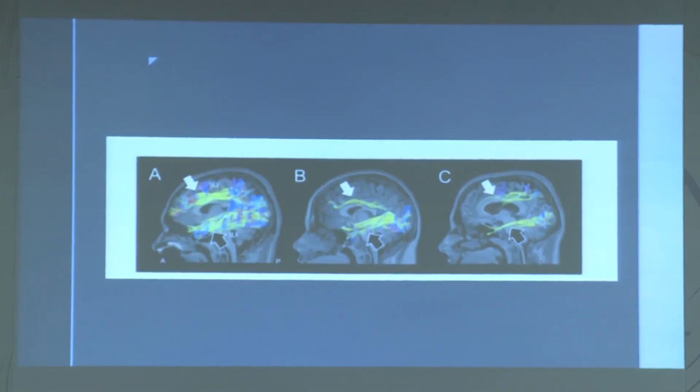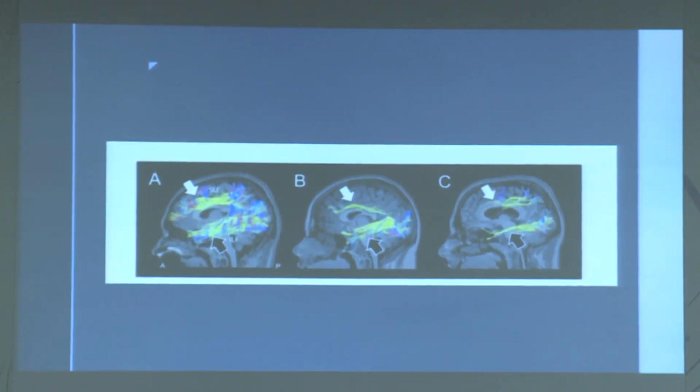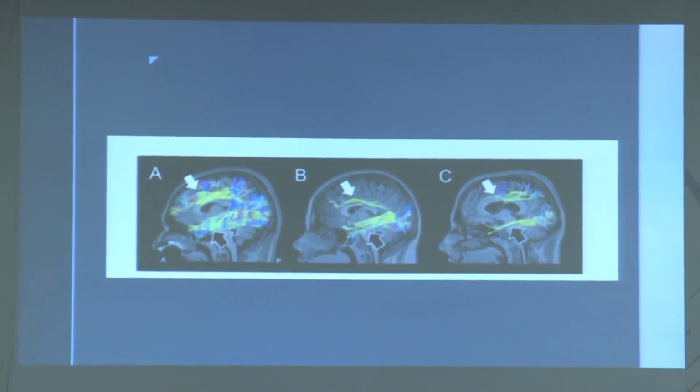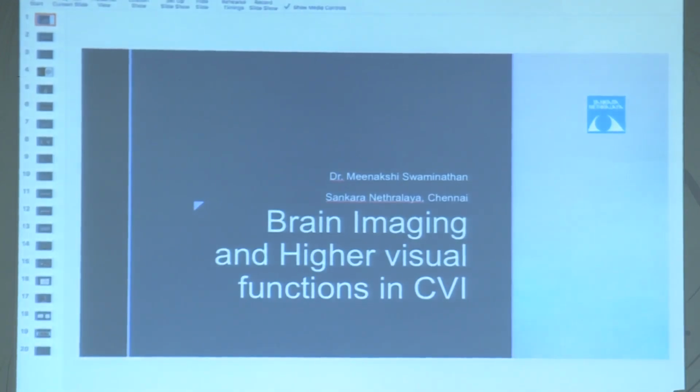So this is an example of a patient where A is the normal, and B is a patient who has visuospatial processing problems. Look at how the superior longitudinal fasciculus is completely thinned out, whereas the inferior longitudinal fasciculus looks almost normal. The last picture is a patient who has both dorsal stream and ventral stream dysfunction. You find both the SLF and the ILF tractography shows completely thinned out. So that is the future. The future is not just looking at the MRI, but asking for DTI and HARDI and tractography analysis, which is what we are going to be looking at in the next many years. That's all for this talk, and I'll move on to the next one.